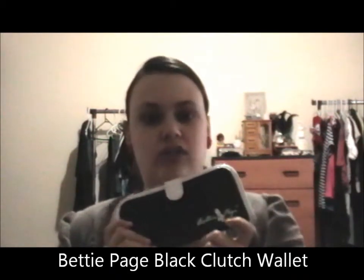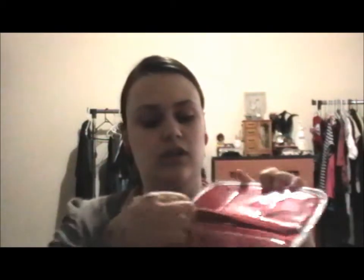purse. Now this, obviously, is Betty Page. So it's not by Rockabye Billy, but she stocks some items that are from brand name companies. But I love these clutch purses. My favourite one, I have no idea where it's gone, but it's red, exactly the same but red, and that is my favourite. I'll just show you this one.